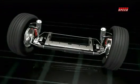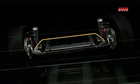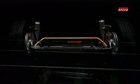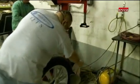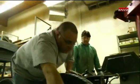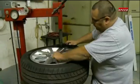Around corners, a vehicle's natural tendency is to roll toward the outside tires. Sway bars attach to a car's front suspension, transferring some of the force to the inside tire, maintaining balance. But no matter how much your suspension can handle, you won't get far without tires. In the event of a blowout, armored cars have a system to get you out of danger.